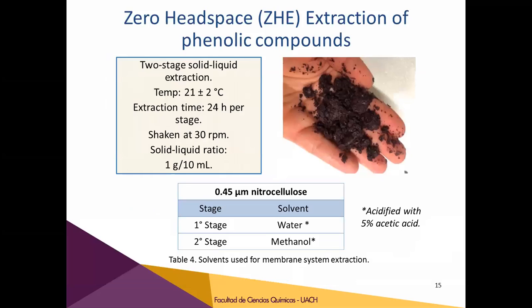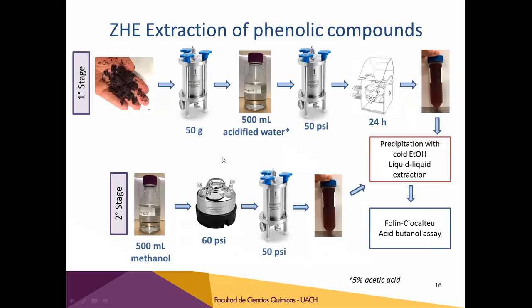It's a zero headspace extraction of phenolic compounds. And because of the configuration of the zero headspace extractor, we were able to separate the solvents of the solvent system that was chosen and to use it as a two-stage extraction. First, we were going to use water, acidified water with 5% acetic acid. And the second stage was acidified methanol, also with 5% acetic acid.